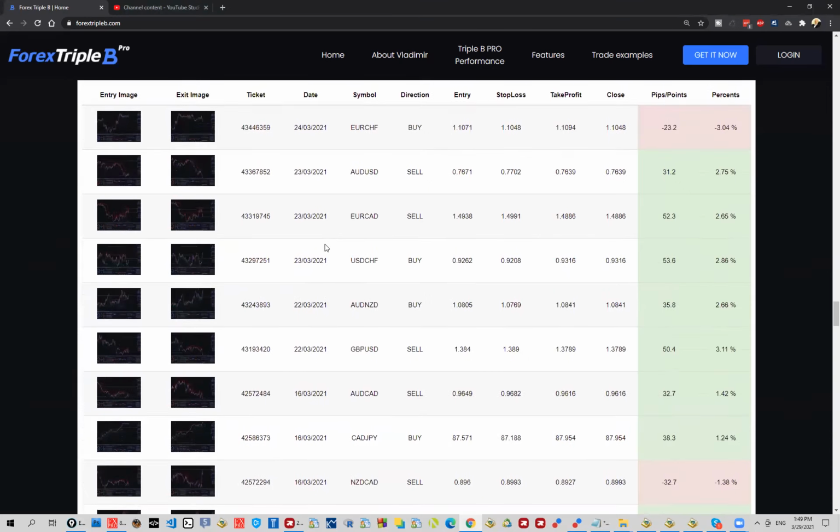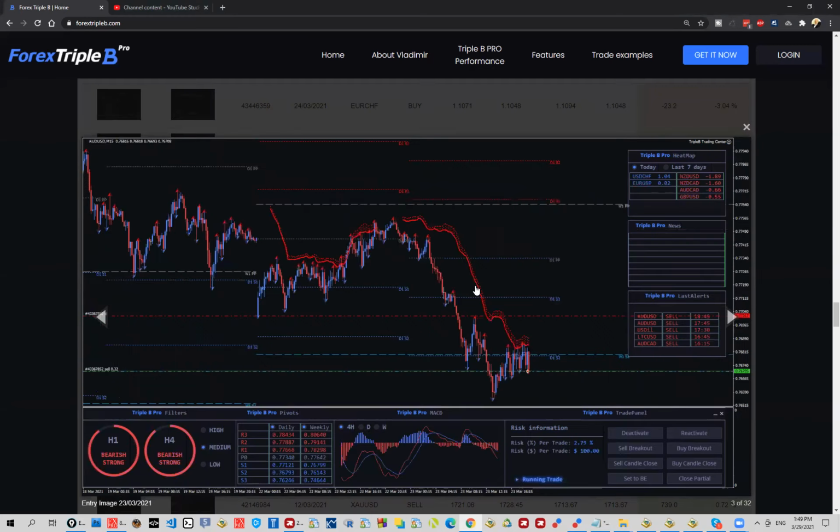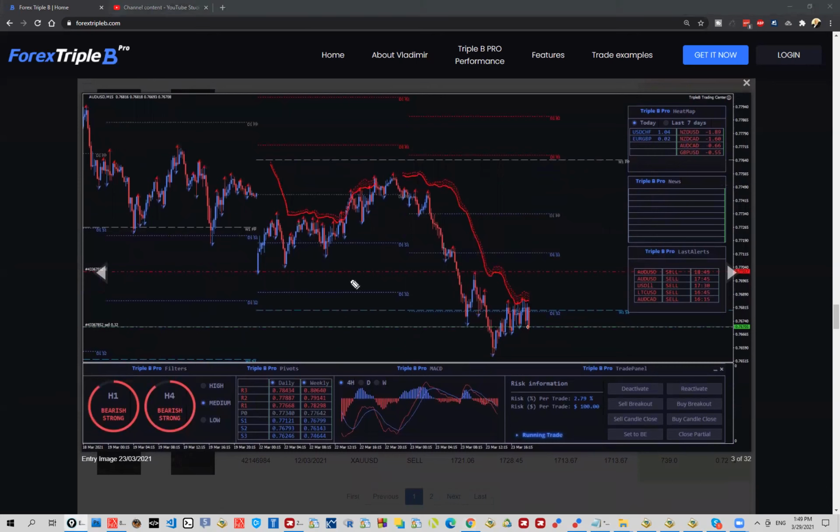Okay, let's take a closer look at Triple B rules. Aussie dollar with the sell. This example was also covered in SRS Pro. If you're curious, you can go ahead and watch that video as well. But my main concern here is that this is not an ABC, okay? And again, I do see this as one straight push to the upside. Besides that, everything looks good, right?